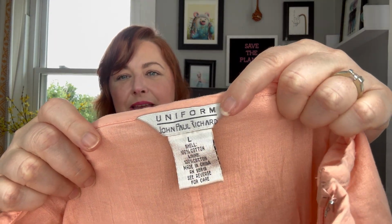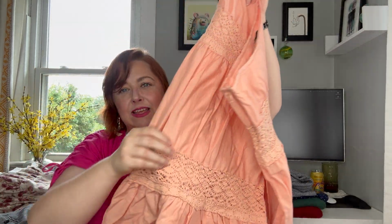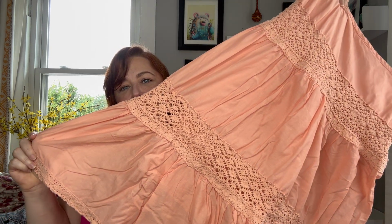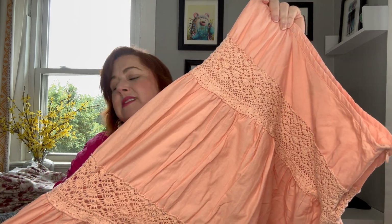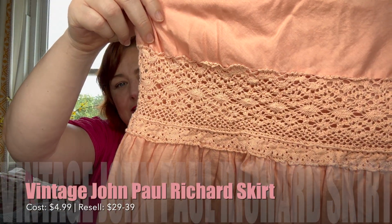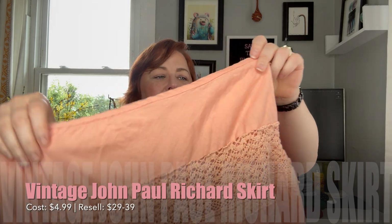And then these two I also got at Goodwill. This looks to me like a vintage brand. It's Uniform John Paul Richard. I'm guessing 90s, maybe Y2K, based on the silhouette, the way the tag looks, and the fact that it's made in China. It's a nice size large. And how pretty is this? The salmon peach color, I really adore. Tiered midi length peasant skirt, definitely boho vibes because of all this crochet lace detail in between the tiers, even a nice little hem with crochet lace detail. It does have the side zip.